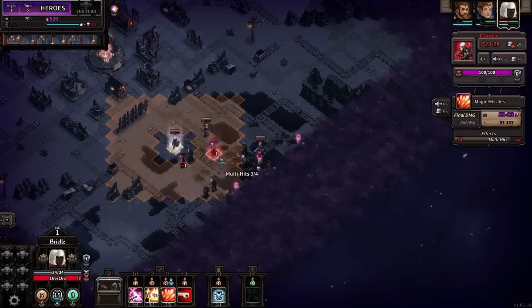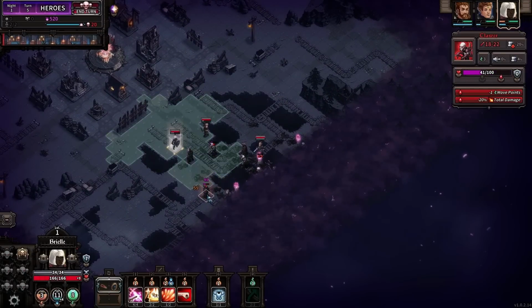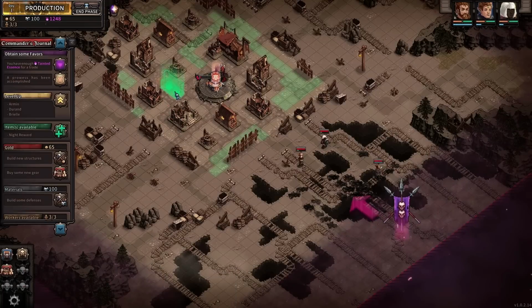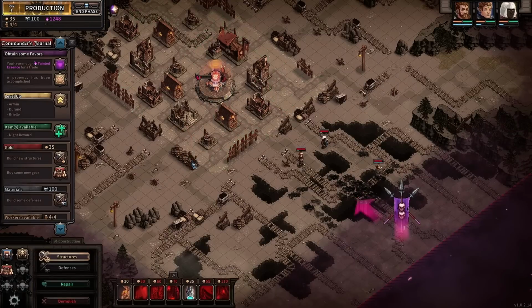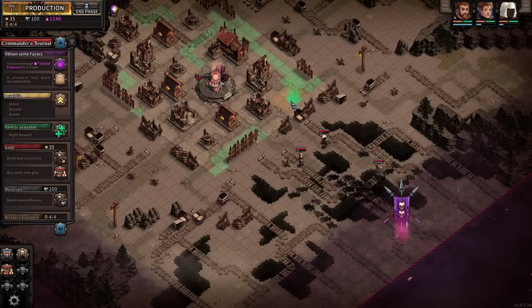The combat has a lot of layers to it, but it's simple enough that you could just jump in and have fun. There's a lot of depth to this game, and it seems to borrow from a lot of other games in the genre that it's smashing together. This is a roguelite tactical RPG. There's a lot of genres to smash together, but it seems to work here.